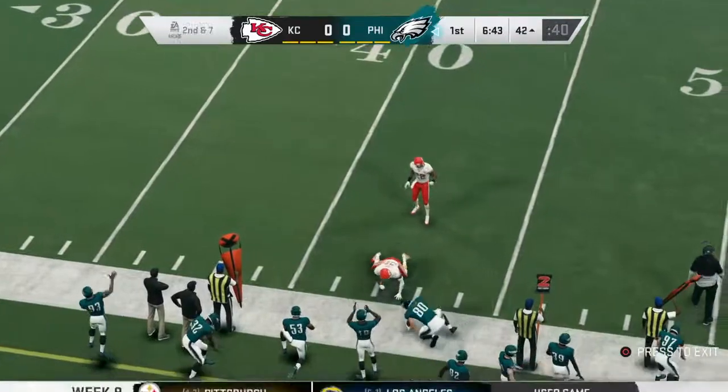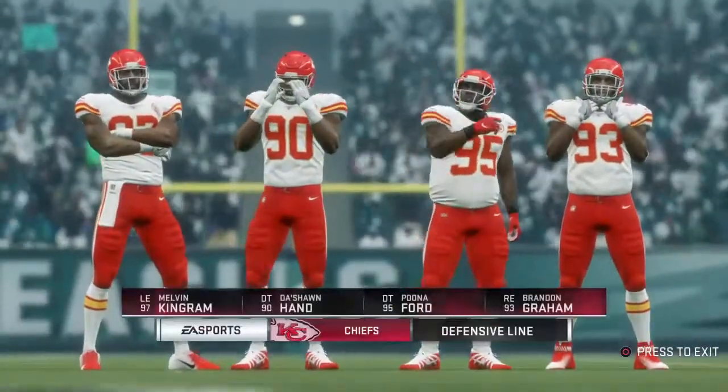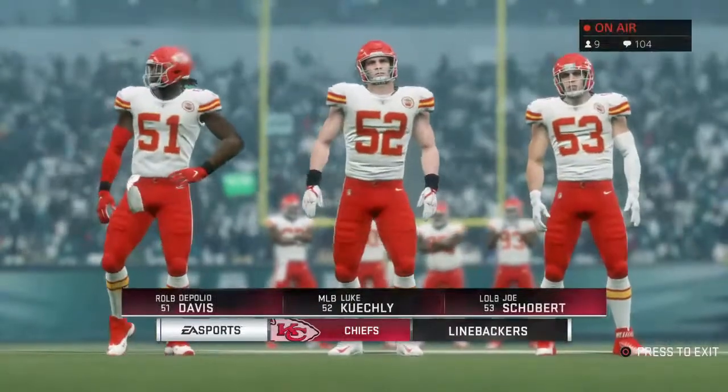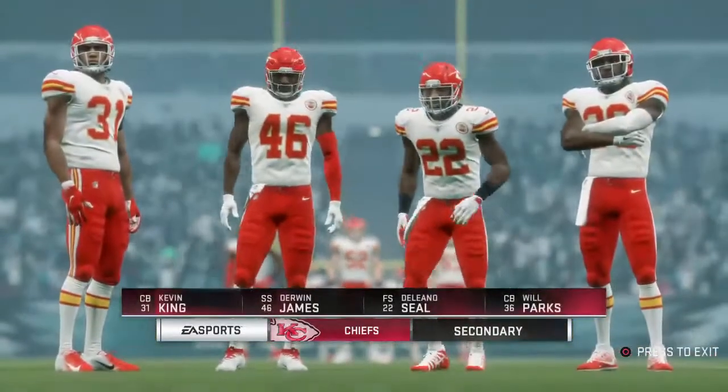Now a toss left side into the hands of his tight end. And a 5-yard gain gets him to the 42. That catch good for 5. It's 3rd down. Time for a look at our starters here on defense. They're a top 5 unit right now against the pass in the league. In fact, they sit at number 5.